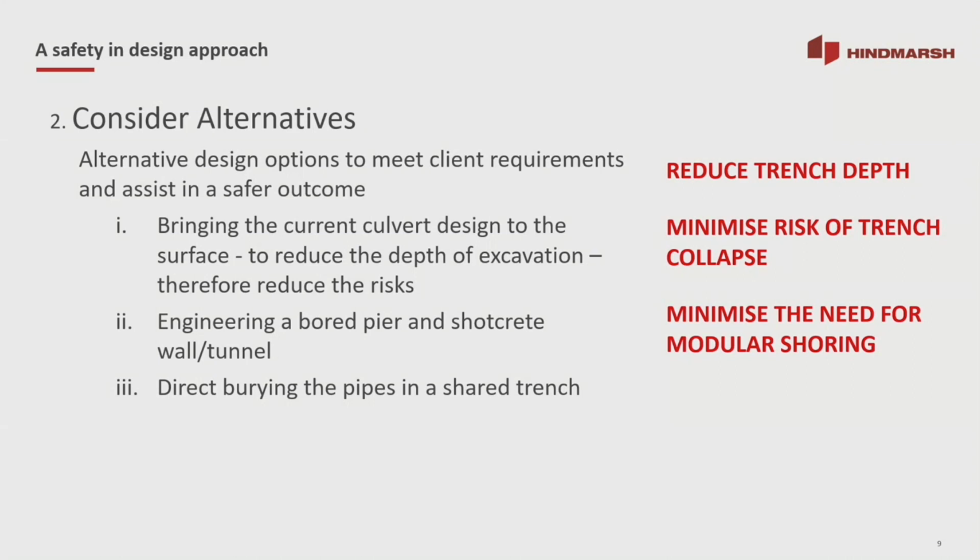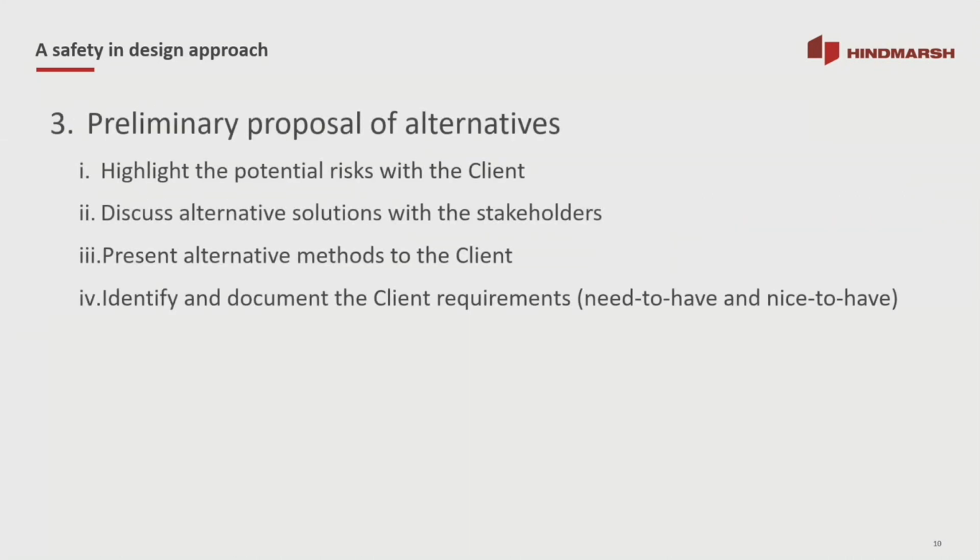And part of that process was really around engaging with the client to understand exactly how their design was developed, and also to work through with them their constraints, highlight the risks that we identified and discuss the alternative solutions. The way we did that, we had a number of informal meetings with the client just to get some discussion around those risks, the effect they would have on our construction and the effect they would have on the campus of that client.